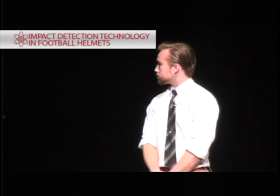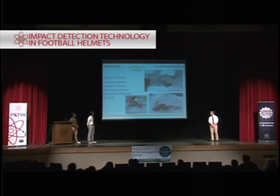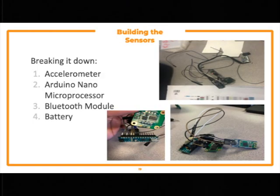So for our finalized prototype, just to break it down, there's really four main components. There's the accelerometer, which is the square green thing in the bottom right photo. There's the Arduino Nano, which is the smaller microprocessor that we were working with. There's the Bluetooth module, which connected to Pranav's phone and read the data of the accelerometer. And then there's also an onboard battery so that all of the microprocessor and the sensors could have power.